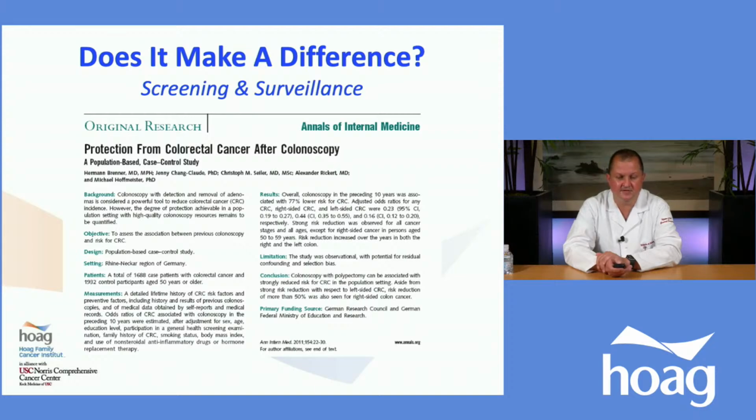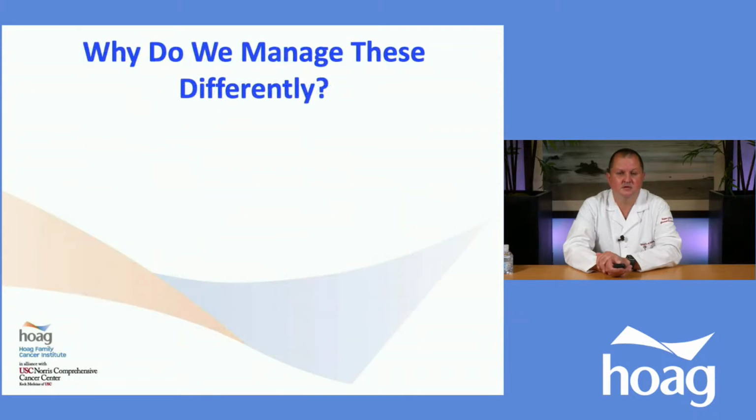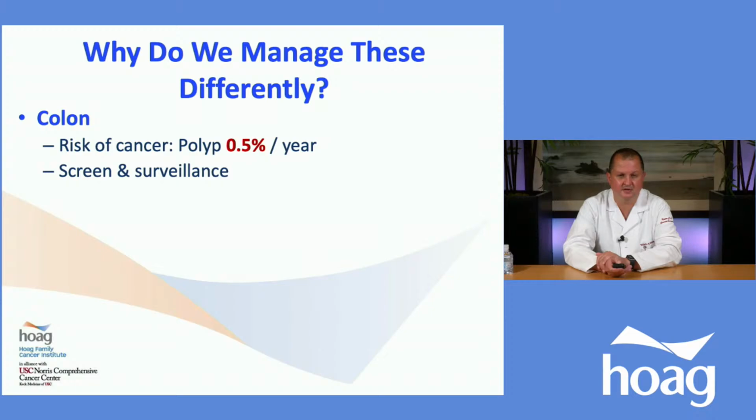I don't expect you to read the fine print, but they showed that by screening, they were able to dramatically, 77%, lower the risk of colon cancer. So why do we manage these differently? All right, so again, just to summarize, in the colon, we know that the risk of cancer is the polyp, about 0.5% per year. We screen and surveil these patients, and we've impacted colorectal cancer significantly by decreasing 77%.